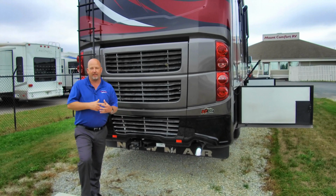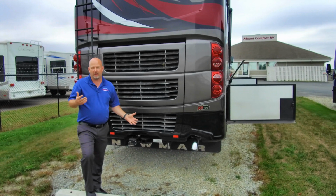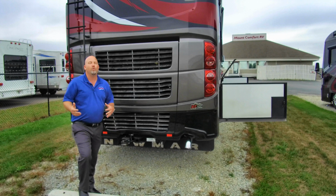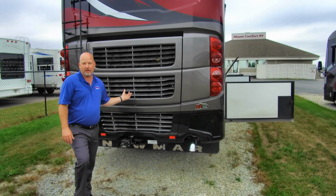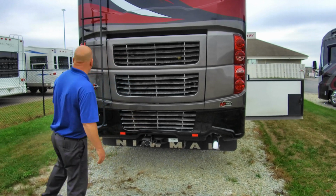We have to put all that together for you, make it all work. But the braking system comes as a kind of a two-part kit. There's the part that goes on the Toad and there's the part that goes on the motorhome. You don't need to buy the part that goes on the motorhome. It's already on there and it's already ready, so you just have to get your Toad ready to go and it will hook right up to this.